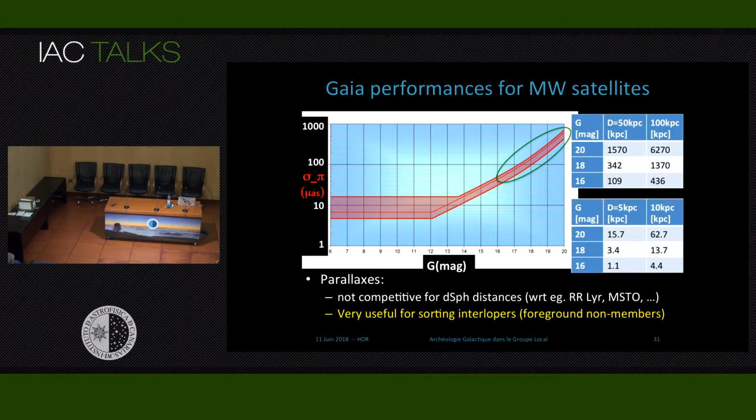We were given this expectation for the performance of Gaia in terms of parallaxes. And I had made the exercise to see what this meant in terms of errors, not for the stars in our own galaxy, but for the satellites. So I looked at 50 kiloparsecs and 100 kiloparsecs, at different magnitudes, to see what the errors of Gaia in parallax would be in kiloparsecs. And it's a disaster. Of course, the Gaia parallax errors grow with magnitude, but mostly the impact of an error in arcseconds is linearly larger at larger distances.